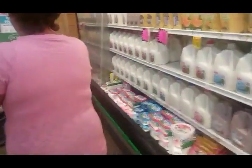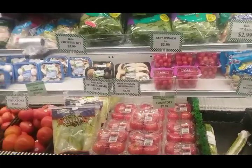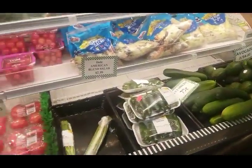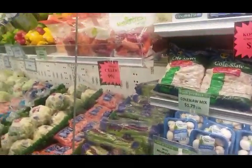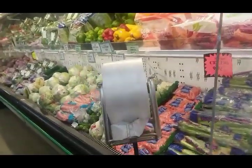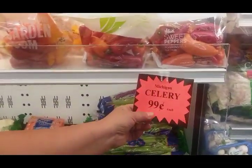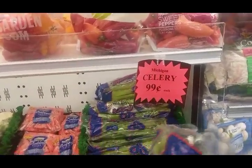And the other butter he was talking about up there, I believe it was $1.50 cheaper at the Amish store than what it is here. See, I got all that there, except the avocados. No, I want them. I want to hit a roadside stand and get, I know I'm growing banana peppers, but I don't have enough. But see, these celery's 99 cents each. 99 cents each. Okay, friends.